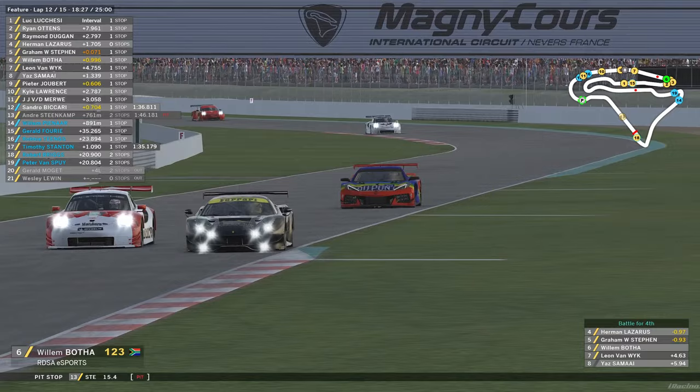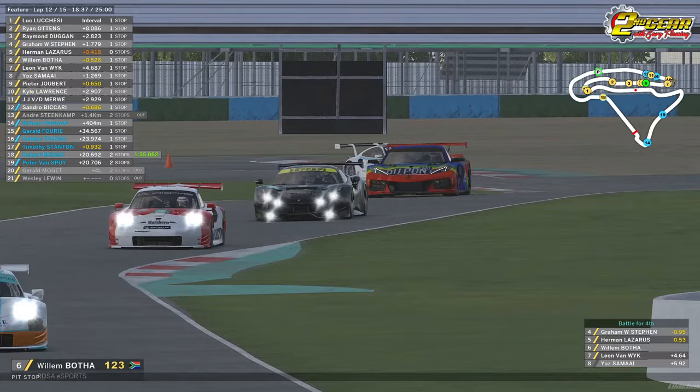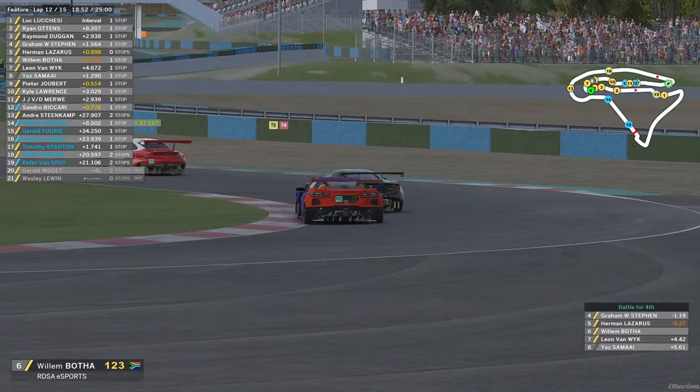18 and a half minutes gone of this 25 minutes. Hope you guys are enjoying this one with us. Give us a nice flashing of the lights, saying, come on guys, we gotta go. Willem Boerte in behind Herman Lazarus, saying, please Herman, don't hold me up, I've got to get to that guy in front of you. And there's not a lot of time left. There's only 6 minutes to go.